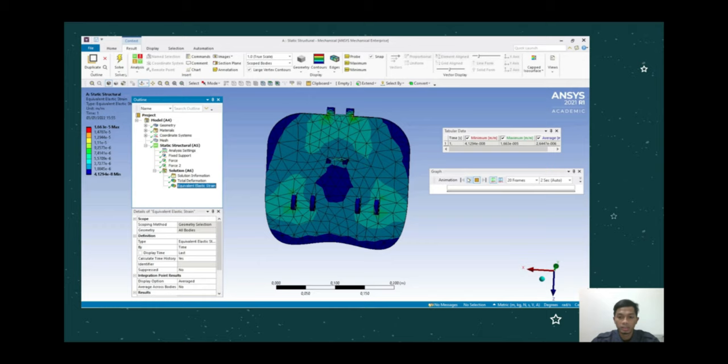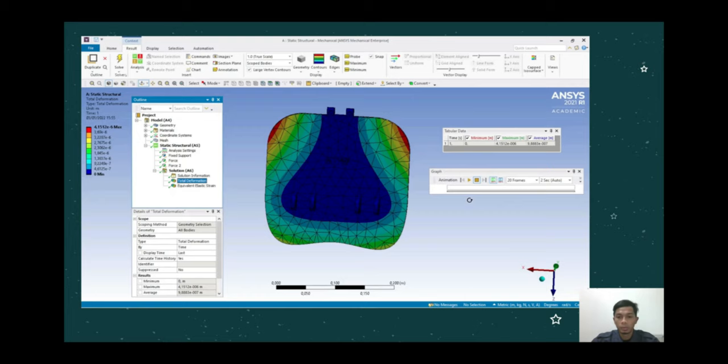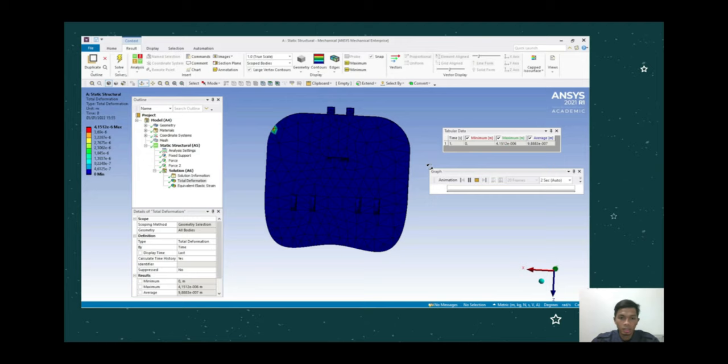Okay, we can see the simulation for equivalent elastic strain, and we can see the total deformation of simulation. Okay, we have maximum result here and minimum result here. Okay, that's all for the seat.